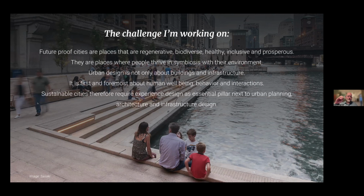If you want cities to be sustainable, you have to get people out of their cars. You have to get people out of their heated, closed homes. You have to get people out of just being in air-conditioned spaces in the tropics. You have to get people away from throwing stuff in the street. It's all about behavior. It's all about behavior design.